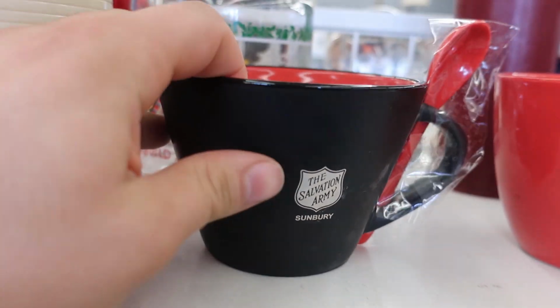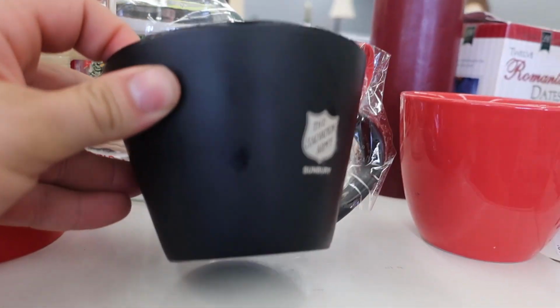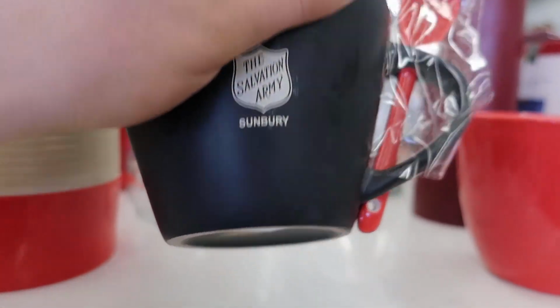Army mug at the Goodwill. What is this? What is the world coming to? Holy crap. With the Goodwill price, they don't think much of Salvation Army. It's only 97 cents.